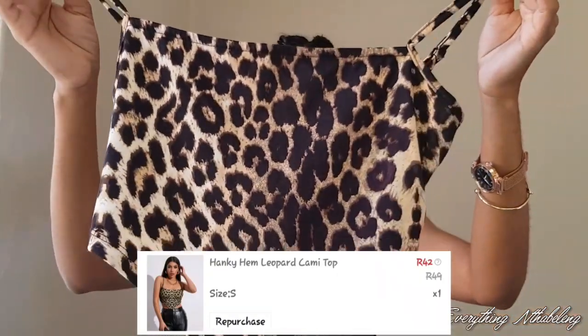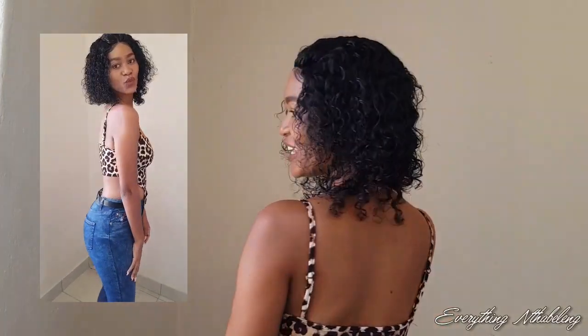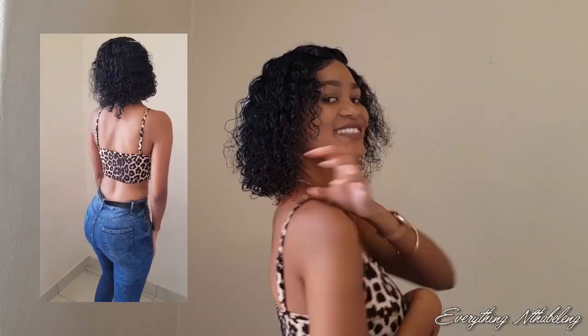It was 49 rand. I got it for 43 rand, guys. Let me wear it and show you how it looks. So this is the top, guys. This is how it looks. I love it. I love it, guys. I love it so much.